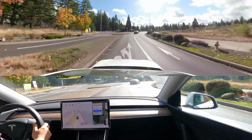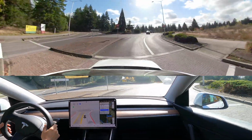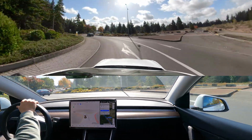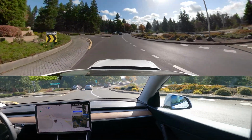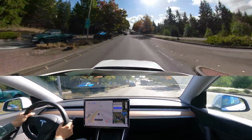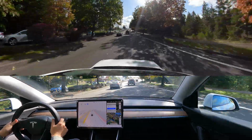All joking aside, we're coming up on, you guessed it, another roundabout. This time there was a gap and the car actually made it through without any issues. I spoke too soon. It again wants to just cross over on that solid line.